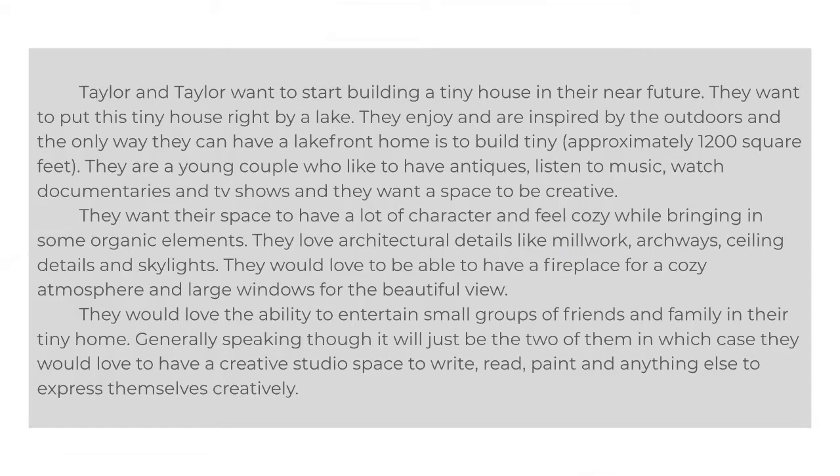They are a younger couple who like antiques and listening to music, watching documentaries, and they really enjoy being creative. So they want their space to have a lot of character and to feel cozy while bringing in some organic elements since this is going to be a lakefront property. They really enjoy having architectural details like millwork and archways, really enjoy ceiling details and skylights. And they want to make sure that they're going to have a fireplace to increase that cozy atmosphere, and just because lakefront properties can get a little bit colder.